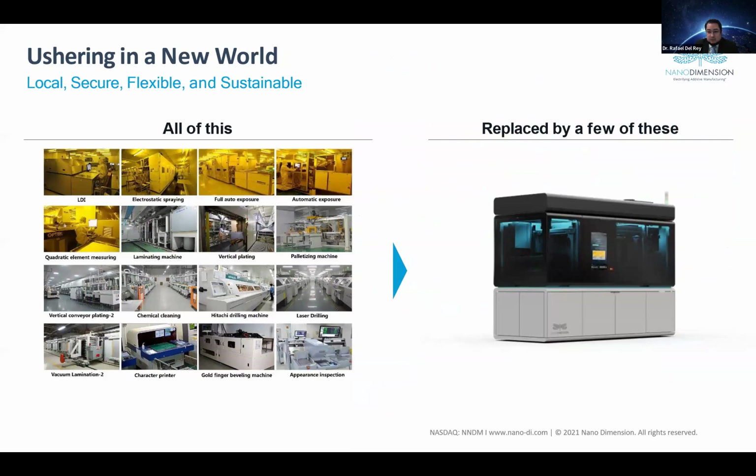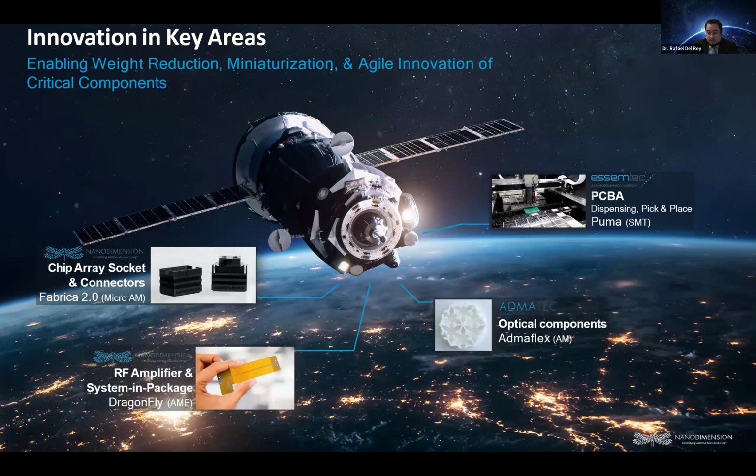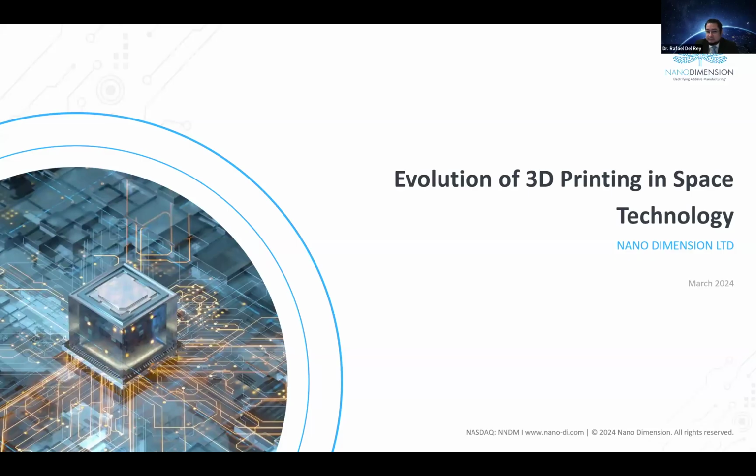So all this vision is synthesized in replacing all of the steps of the normal manufacturing of electronics, replaced by a few machines that can 3D print them additively without garbage. And because of these very unique components, the innovation also for the space is in systems like RF amplifiers, chip array sockets, optical components, and the glue of them, dispensing and pick-and-place solutions to make sure the manufacturing can allow all the components. And now the main presentation, the evolution of 3D printing in space technology.